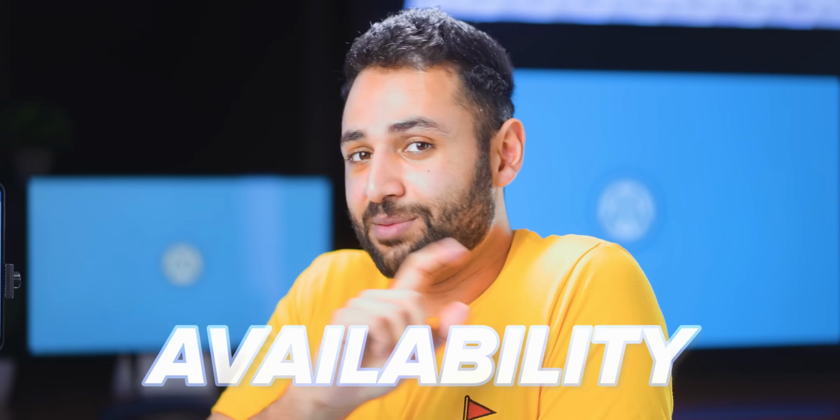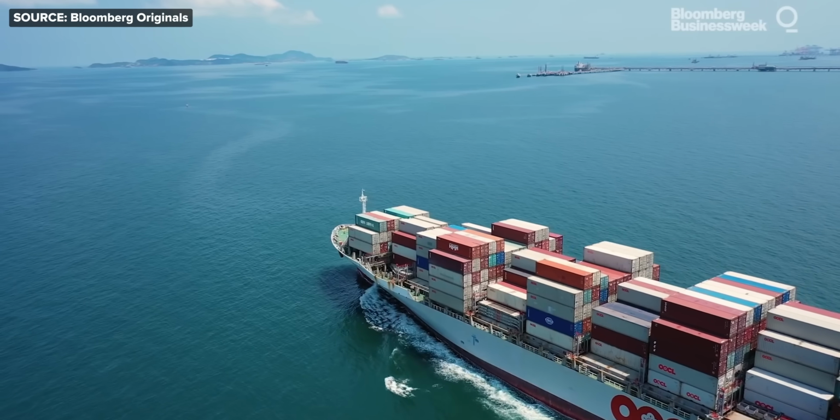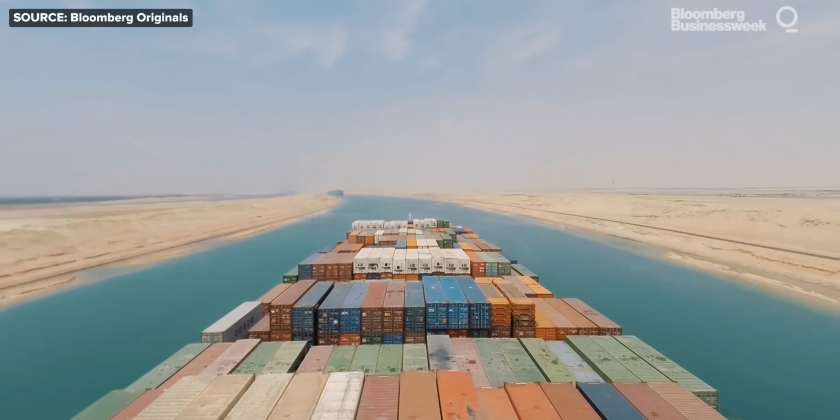The first being availability. The vast majority of low to mid-range Android phones have quite limited availability. Either they'll launch in just China, or they'll just launch in India, or maybe a few hand-picked European countries. And there is a reason for that. When you branch out all across the world, you start racking up major shipping costs. You've got to work with all manner of local carriers.